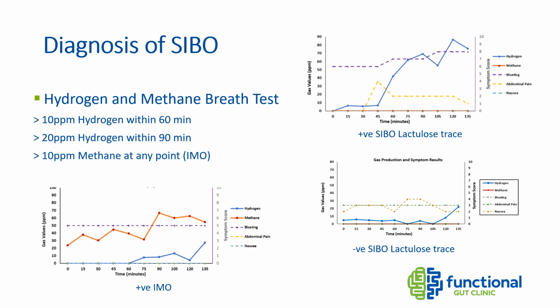At the bottom right corner of the screen, you'll see a negative result for a SIBO lactulose trace. So there's no significant rise within 60 or 90 minutes of hydrogen. There is a slight rise at the end of the study, which is the lactulose arriving in the colon, which is perfectly normal.